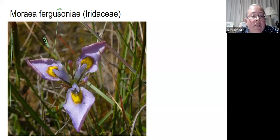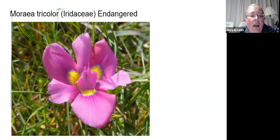This is a near threatened species of Moraea, and this one's about 10 centimeters tall, and that flower's about 2 centimeters in diameter. Just another one of the many lovelies in the veld. I came across this one on my second day in the veld. I only saw it twice in the veld. It's an endangered species, but the color is true. So this is what it looks like in the veld.